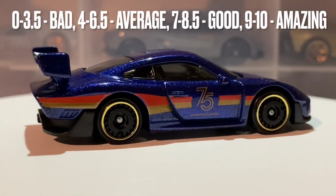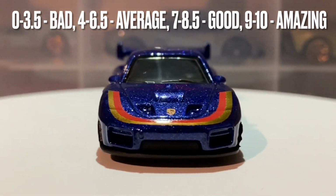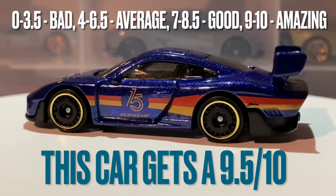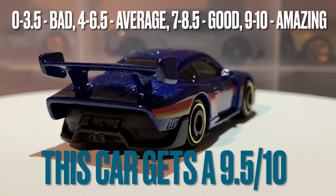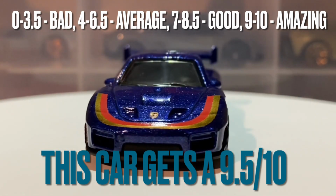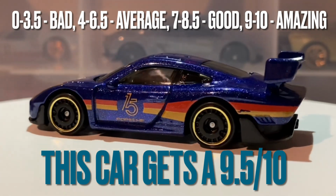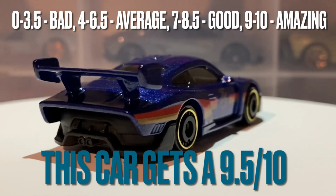What am I scoring this car out of 10? It's going to be receiving a very, very nice 9.5 out of 10. It is a stunner, and I absolutely recommend you pick this thing up in stores if you do see it. I know you guys in the US are a little bit more behind the UK this year for some reason. Last year it was the complete and utter opposite. But yes, when it does hit your stores, if it hasn't already, make sure to grab one of these. You definitely don't want to miss it.